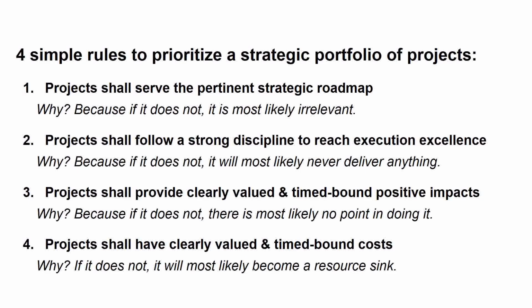I love challenging myself and to see if you guys were following. When I explained what simple rules are, the second rule to explain simple rules was to say that simple rules are unique. Well, I have a different perception on this simple rule when I look at this set of simple rules to prioritize a portfolio of projects, because I think these are quite universal. We all look at projects that serve the strategy, have a good discipline to reach execution, have timely and valued impacts, so inputs and outputs. I'm sure you all agree that these could easily be replicated in your companies. I see some heads nodding, so happy about that.